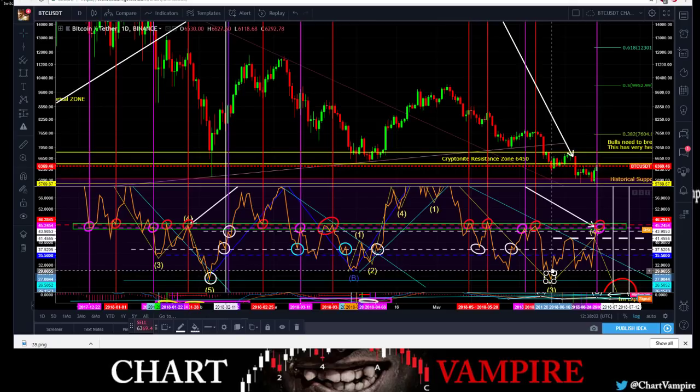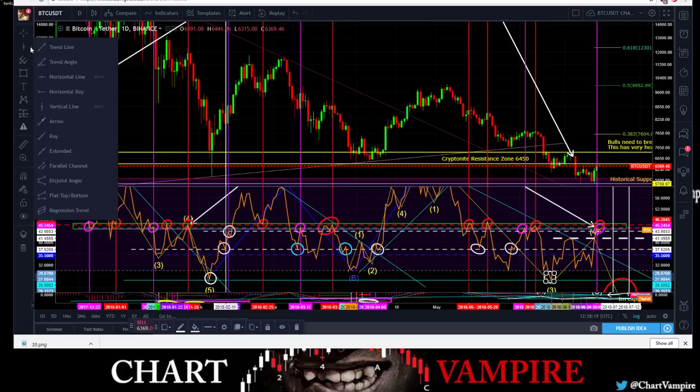Same thing right there. Right, so it comes down, touches this line, rocket ship. Right? Comes down and looks like we touch right here in this area, and these are looking like some, let's see.